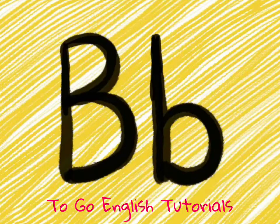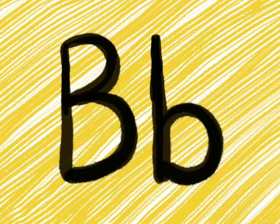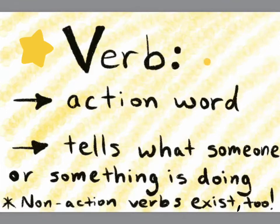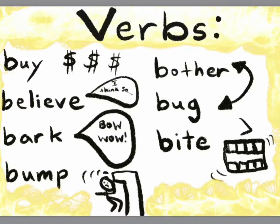Hello. Today's lesson will feature words that start with the letter B and will include not just nouns, proper nouns, and adjectives, but some B verbs too. A verb is usually an action word that tells what someone or something is doing. Non-action verbs exist too. Today we feature active verbs. The B verbs in our story will be buy, believe, bark, bump, bother, bug, and bite.